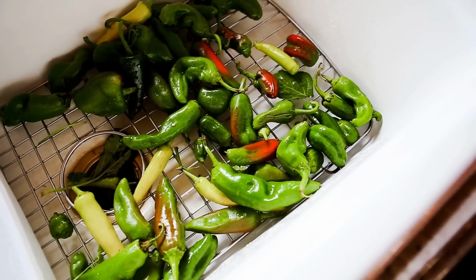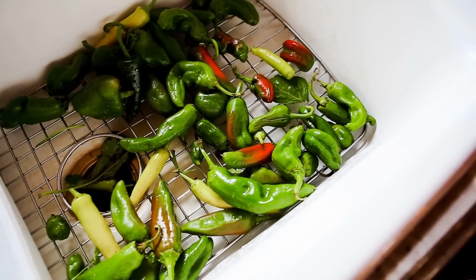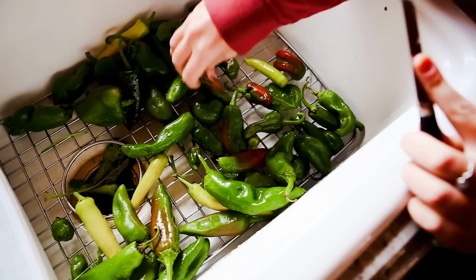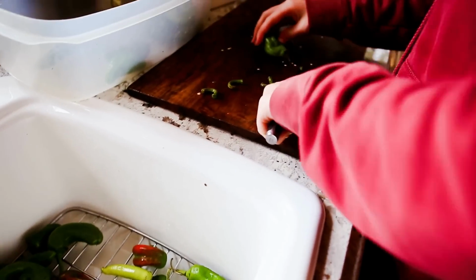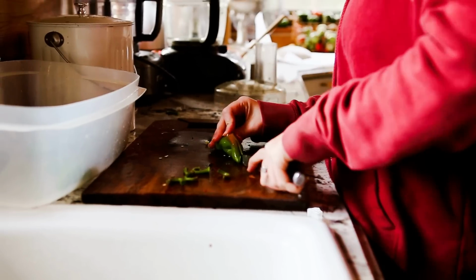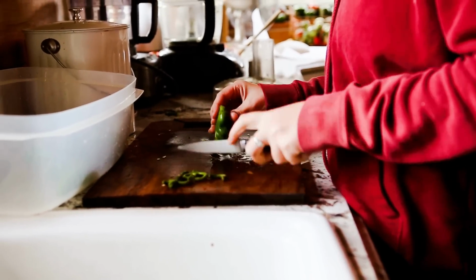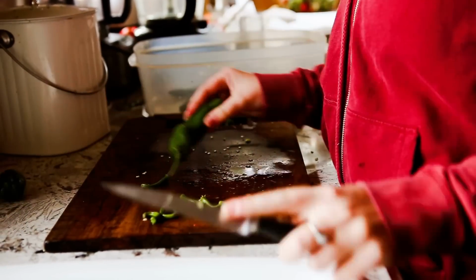Apparently this year, many people across the United States bought peppers, and these were all supposed to be poblano or Anaheim. They're not. Pretty sure they're all pepperoncinis. Across the United States, this was a thing. Apparently there was a big pepper mix-up somewhere, and a lot of the seed peppers, or the pepper seeds that went out this year, were not correct. So we are pickling pepperoncinis today.